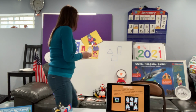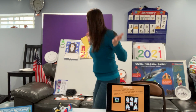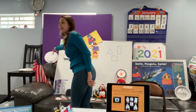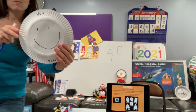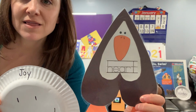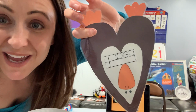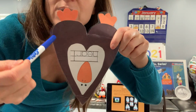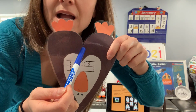All right, I'm going on a shape hunt. I'm going to find some shapes. Where could they be? Oh, there is a shape behind my happy face. Look and see what shape it is. Look at that. What shape is that one? It's a heart when you turn it this way. When you make the penguin go upside down. Look at that. It has a little hump on one side, a line, and a little hump on the other side. I like to do this around Valentine's Day.